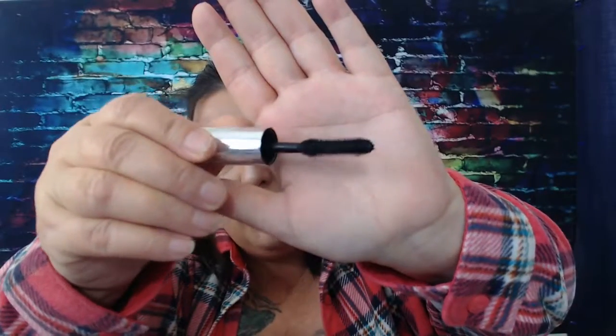First of all, that wand is huge, and I had a really hard time getting it on my bottom lashes without getting mascara everywhere. I didn't like the formula of it that well. To me, you know, I like my Scandal Eyes. It wasn't necessarily bad. I mean, it's a good little travel size, so it might be something that I throw in my purse. But I'm just glad I didn't purchase it, because I'd be very disappointed in this.